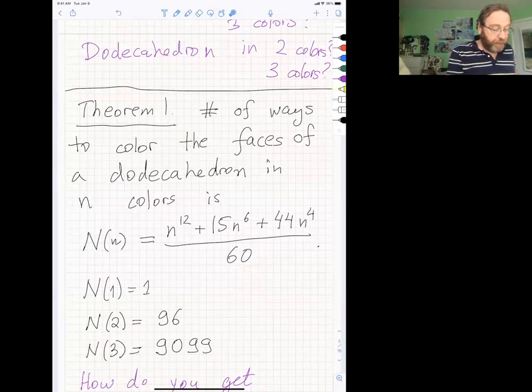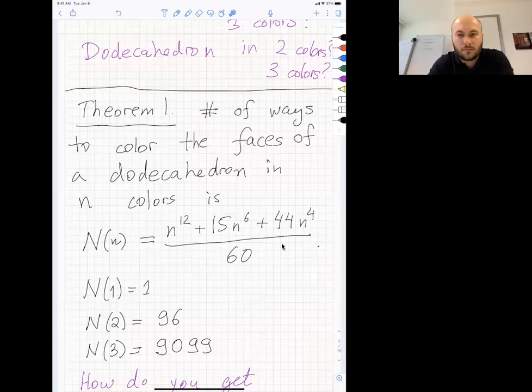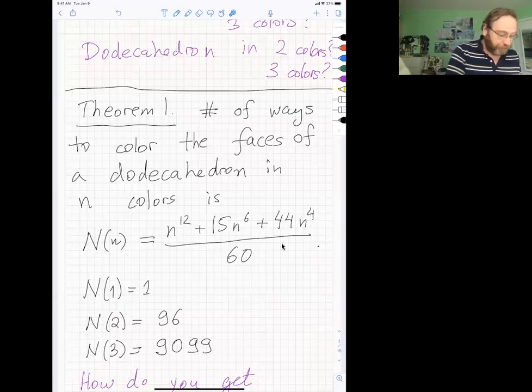So in particular, if you compute this polynomial, of course, if you just have one color, you just get one. So that's just a sanity check. But if you have two colors, you already get 96. So this shows that it would be rather tricky to count this correctly. And then N(3) is 9,099. This means that it's totally impossible for a human to count these things correctly in a reasonable amount of time.